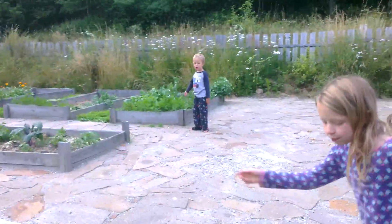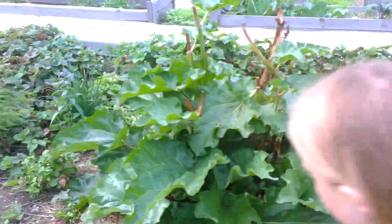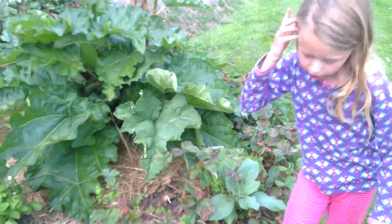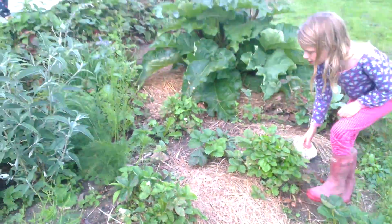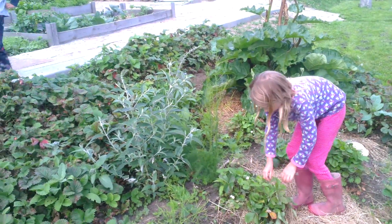Here's more grass. And over here is all the kinds of strawberries. Have to harvest the strawberries every single day. See, everywhere you look, there's a strawberry. Okay, quickly. Almost done with the battery.